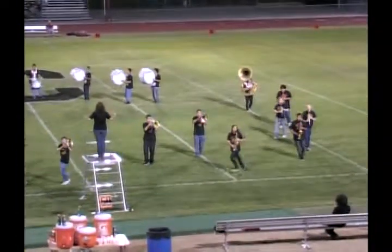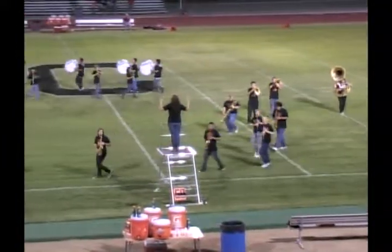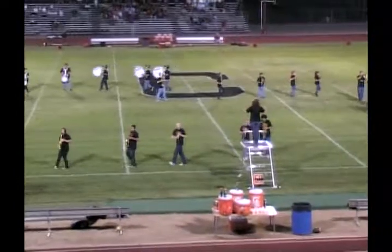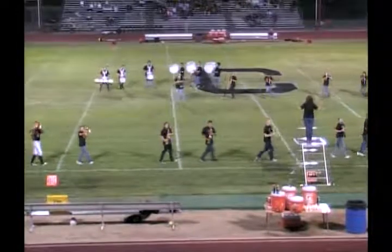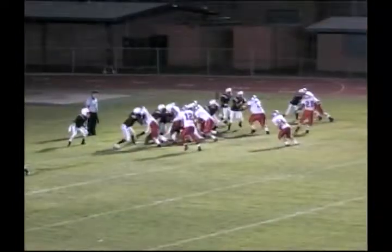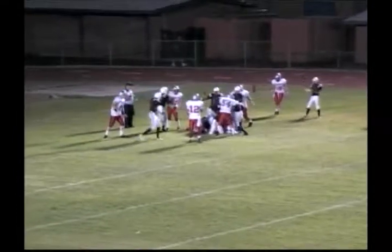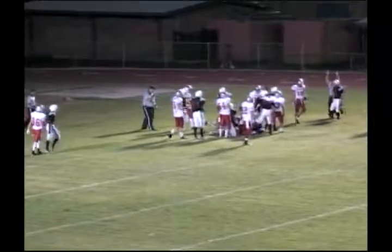Right, exactly. Well, it didn't start off early for Mingus. They missed a couple of opportunities before they found pay dirt here tonight at Cortez High School. It was 5:12 left to go in the first quarter, and Simmons dives in from 1 yard out for the first touchdown of the game. Kadera's extra point was good, and Mingus at that point led 7-0. Simmons scrambled through the right side of the line and was able to find pay dirt.